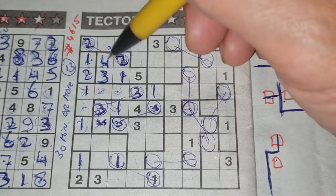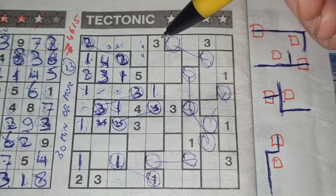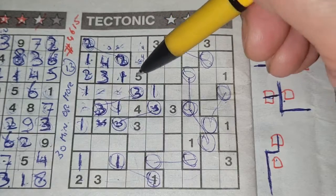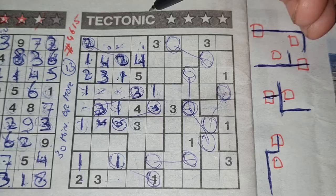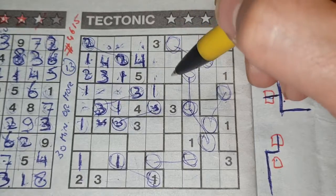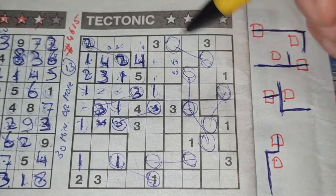These 2 boxes can be 4. So the 4 could be here, could be there. Well, I think this box should be a 4 because it can be 1, can be 2, can be 3, should be a 4, can be a 5. Yes, definitely a 4. These 2 boxes can be 4. These 2 boxes can be 5. So the 4 and the 5 goes in those 2 boxes as a pair.